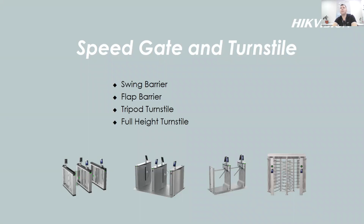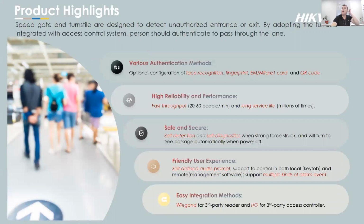Right, on our speed gates and our terminals, from our swing gates to our flip barriers to our tripod barriers, our turnstiles, and to our height turnstiles. So this is multiple different options and where you would be able to use this. Right, so as we discussed, also for fingerprint, facial, card readers, QR codes, these terminals can be mounted on the stations or the turnstiles. So to make life a lot easier, it's safer, more secure, and when there's no power or no electricity, you can have that also to unlock it or open up for emergency purposes as well.